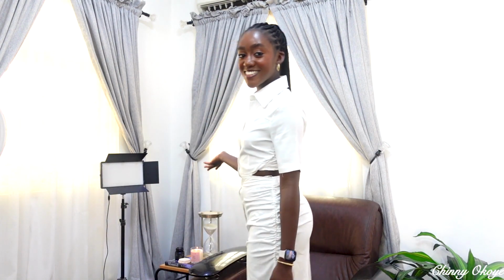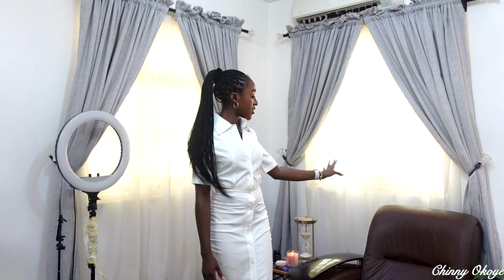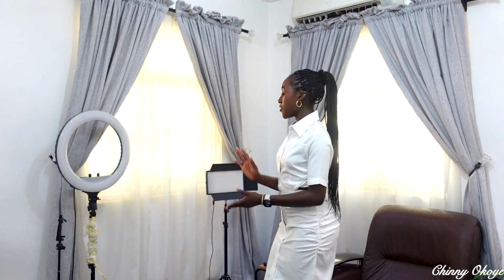Now guys, let's get into the curtains. Now moving over to the curtains in my space. So these are the curtains I picked out for my space. I have two windows in here, one by this side where I have my lighting sources and the rest of my gadgets, and the other where the couch is sitting. So these are the colors of curtains I went for.